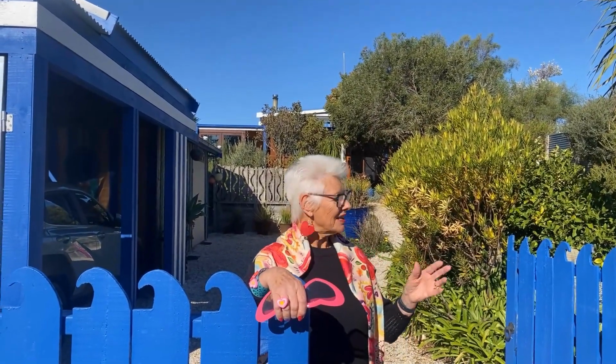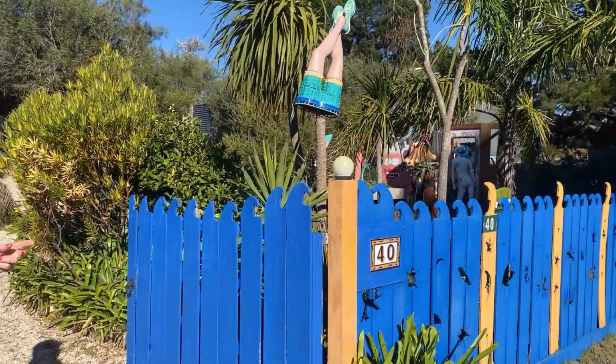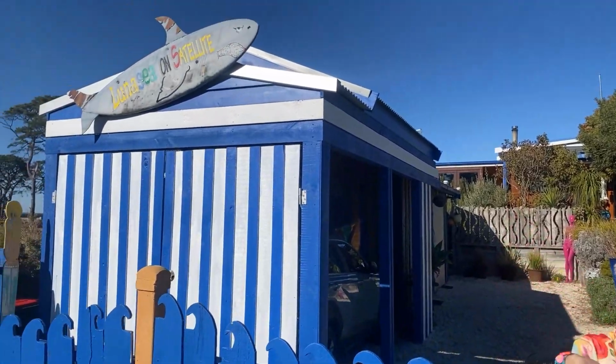I'm Joanna and this is my home, Lunasea. And it's not, as you might think, a home of madness, but it's a name I chose because I love the moon, Luna, and the sea. And this name's reflected in my very repetitive front fence, pattern of waves and moons. It's also reflected in my recycled shark.